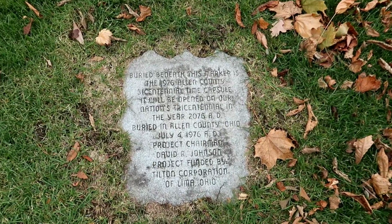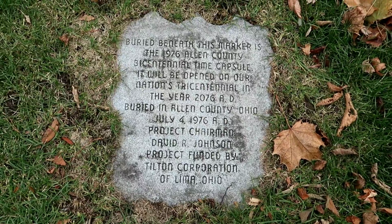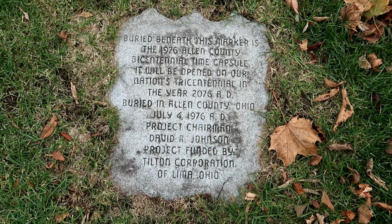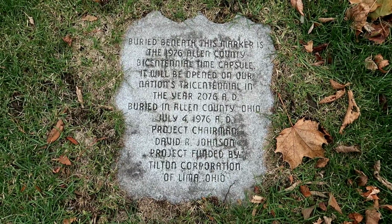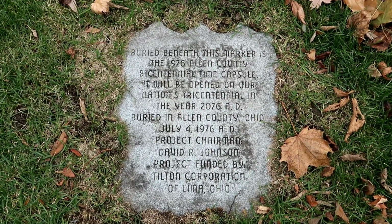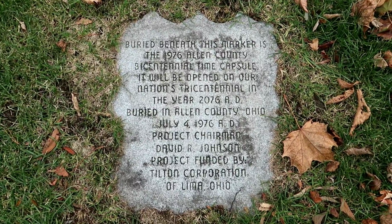Oh, check this out. Buried beneath this marker is the 1976 Allen County Bicentennial Time Capsule. It will be opened on our nation's tricentennial in the year of 2076 AD. Pretty cool. If anybody's around then, make sure you come out and see what's in there.